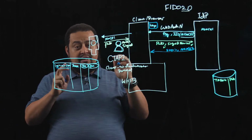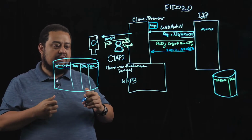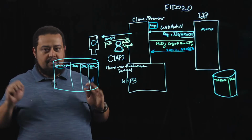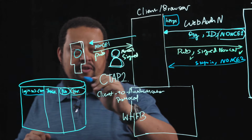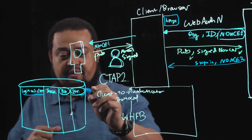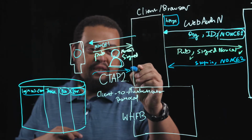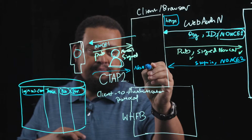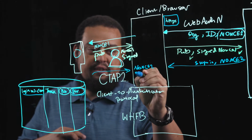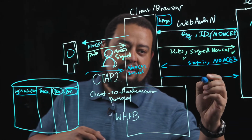And once the user does that, that's the way that the user consents to sign in: they have to finish the gesture. If they don't want to sign in, they can just pull the key out and say, nope, I don't want to sign in. And if the user completes the gesture, then at that point we will use, again, the same private key, and we will sign the nonce. In this response, we will send nonce2 signed. And this is what Azure AD will see in the response: signed nonce2.